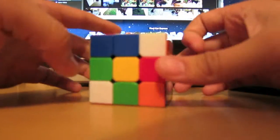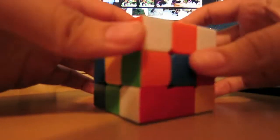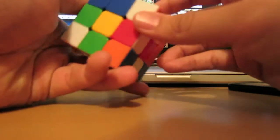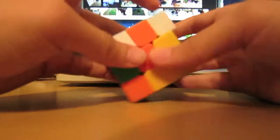So right now I'm just mixing them up just a little bit, and then I'm going to solve it for you guys. So it looks pretty mixed up. So let me go ahead and take a little look here. Alright, I'm going to go ahead and solve this for you guys, just to show you guys what I've been doing.